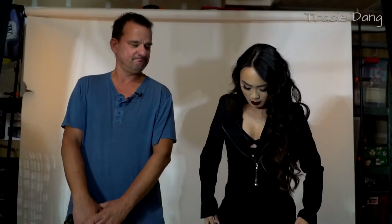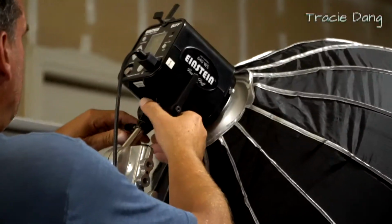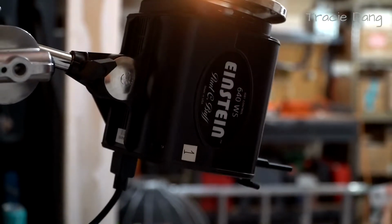Our first look is pretty much high fashion. I'm wearing all black. We're going to have very contrasty lighting, and as you can see right here, he has his beauty dishes up. Let's just do it. Awesome. Let's do it.